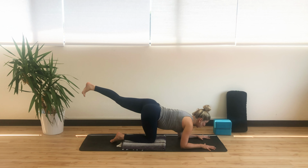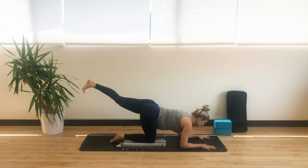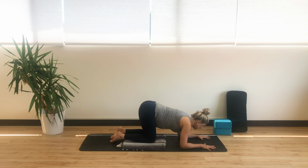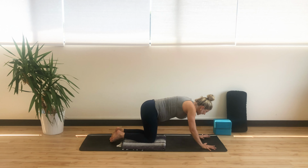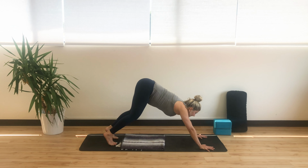Good. Inhale, lengthen, pulling the heart forward. Find that big lift of the back leg. And then as you exhale, re-bend into the left knee and press back into your hands. Tucking your toes, shift your hips back, find your downward facing dog pose.